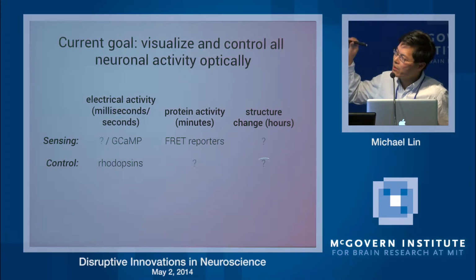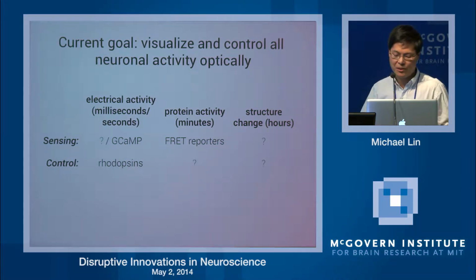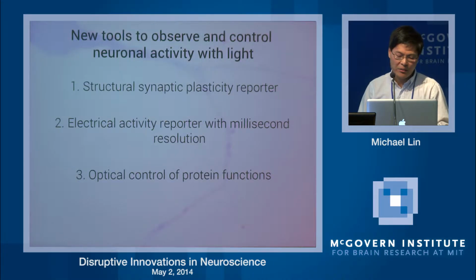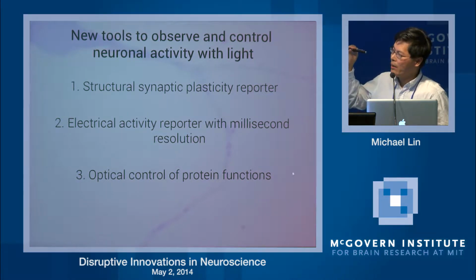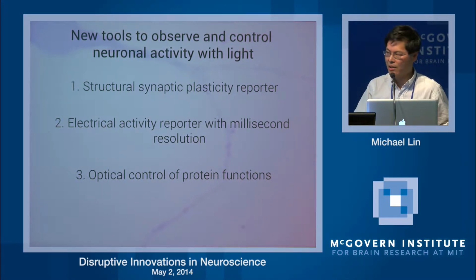And on the control side of the equation, we have the rhodopsins to perform optogenetics on electrical activity at the millisecond and second time scale. But we don't have great methods for controlling protein activity or controlling long-term changes in the nervous system. So I'll be telling you about 3 probes that we've been working on in our lab. The first one for looking at structural synaptic plasticity, the second one for looking at millisecond timescale electrical activity, and the third one for optical control of protein functions and potentially synaptic structure as well.